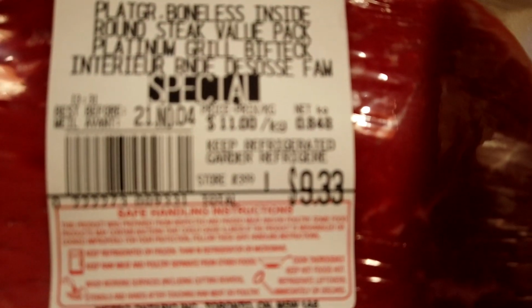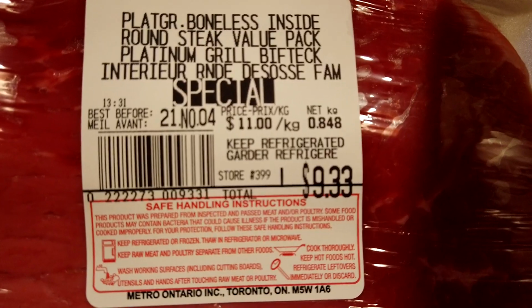And when I saw this deal here on steaks, I couldn't resist, so I grabbed 2 packs of these bastards, and they're going to be delicious.